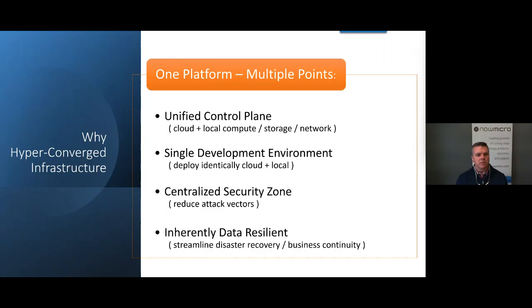So what are some of the advantages? You have one platform with the same tenant, right? And Bernard, I think we'll turn this slide over to you to explain a little bit more about why you would be wanting to change to a hyper-converged infrastructure in a hybrid cloud format.